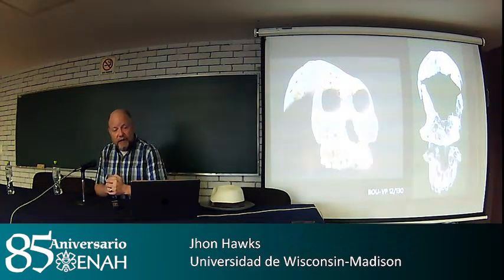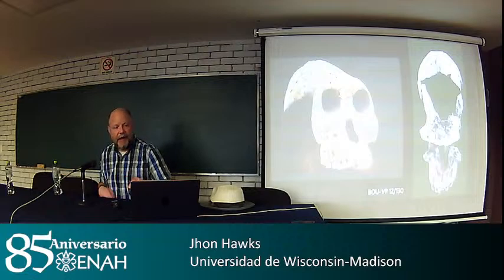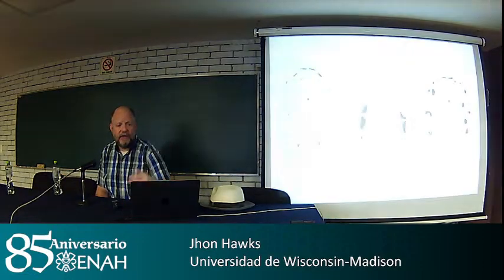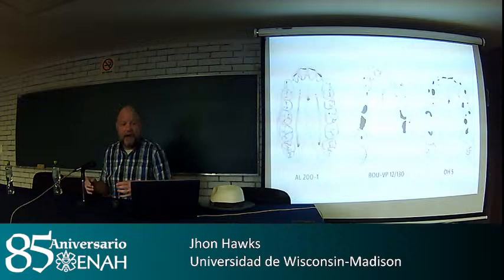This fossil skull comes from a place called Bouri in Ethiopia, also the Middle Awash, published by Tim White and his collaborator Berhane Asfaw in 1999. And it's a lovely skull. It has, as you can see, kind of a projecting face, here it is in the center, compared to afarensis on the left and boisei, a much later hominid, on the right. But I just want to emphasize that garhi has big teeth.